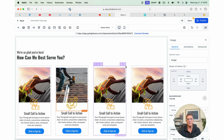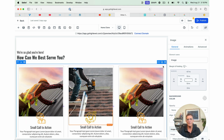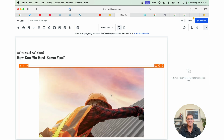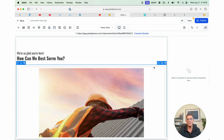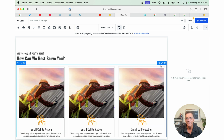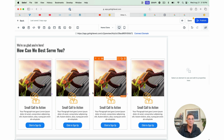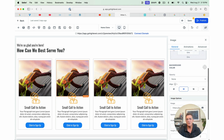And the way that I got these built, by the way, is I built one. I built a single one, and then I simply came here to clone. Right? Sometimes it's temperamental when you're trying to mouse over it. Watch this. I go clone. Oh, now it's 2 columns. I can do it again. Now it's 3. So look how cool it is. That is so simple to add columns that are pre-formatted. And like I showed, all you've got to do is come in here and change the image.